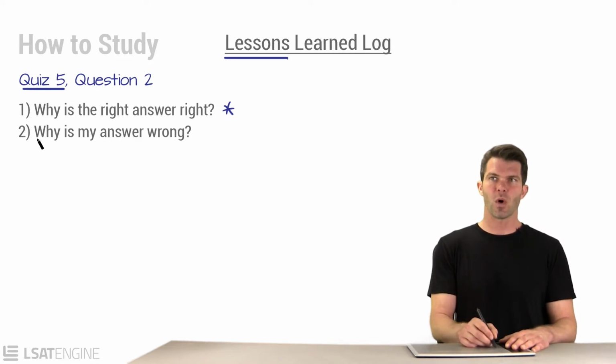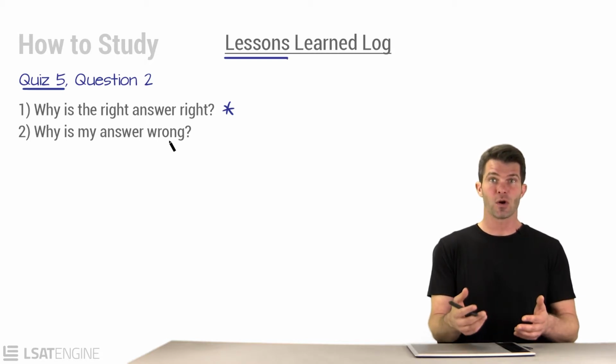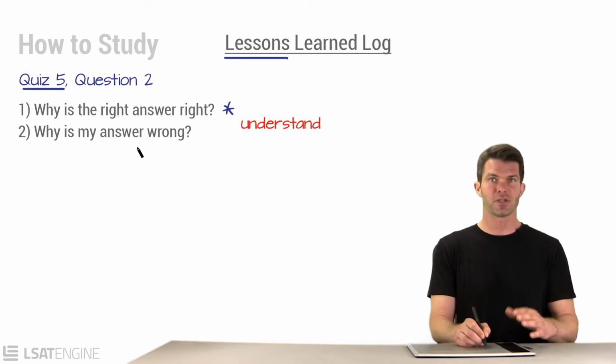And coupled with that is, why is my answer wrong? Now, fewer people do this because it's unpleasant to acknowledge that you made a mistake. But there is something bad about your answer choice. It doesn't satisfy the question that was asked, and you need to come to terms with that. There is a good reason why your answer choice is wrong. And I see students try to fight the test sometimes and argue that their answer choice is right when it's not the right answer. And you're just getting in your own way when you do that. So it's okay to acknowledge that you made a mistake. This isn't an indictment of your ability. Again, it's an opportunity to improve. But the first thing you need to do is understand what went wrong.